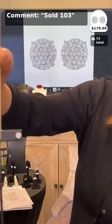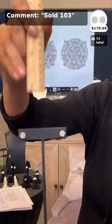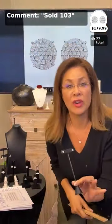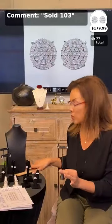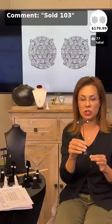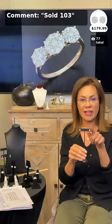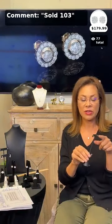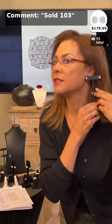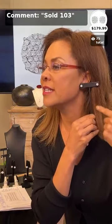So just about a quarter of an inch, okay? And so what you have here are just cluster stud earrings with the lab-grown diamonds here. These are mounted in your platinum over 925 sterling. You have a third of a carat total weight, so they're nice and petite. Let's see if I can just kind of give you an idea.